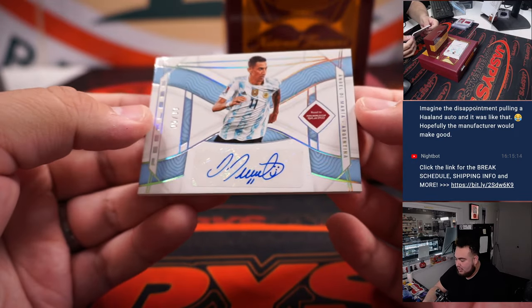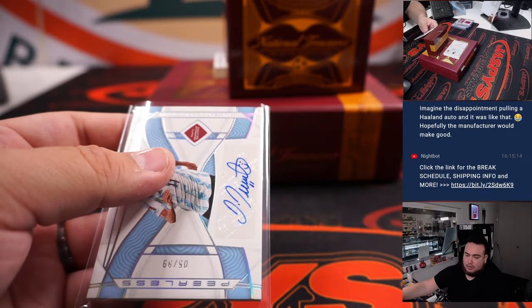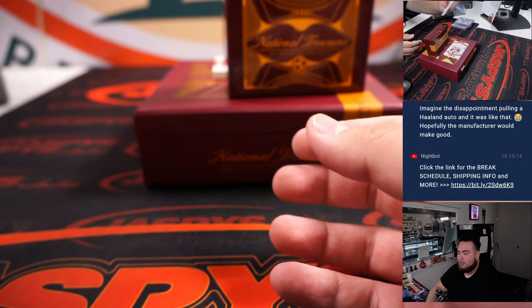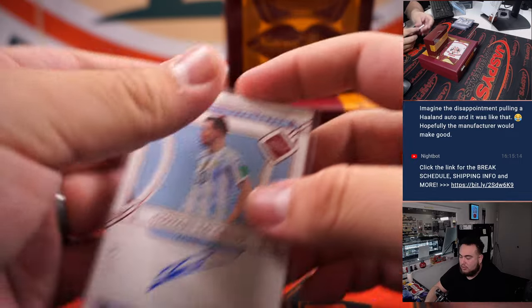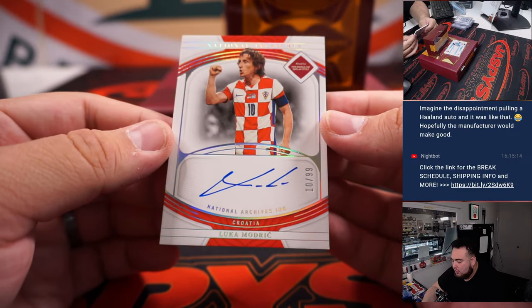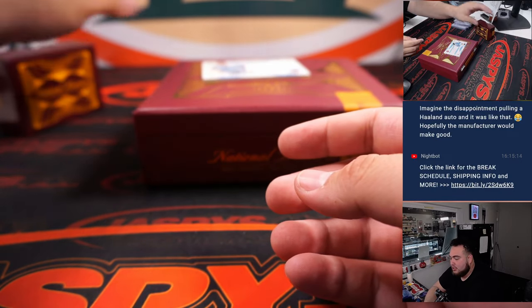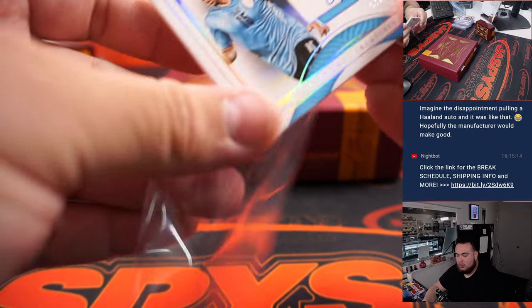We have to 99 Angel Di Maria, Peerless Signatures for Argentina, going to BF. And more for Argentina, this time is Giovani Lo Celso. That is actually on card too as well, so another one there for Argentina. And we have another on card, that's for Croatia, Luka Modric to 99. Croatia, it's David B. And the last one here is on card as well, Federico Valverde, and that is for Uruguay, going to Brian Heyman.